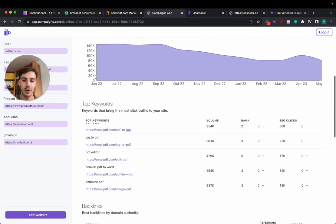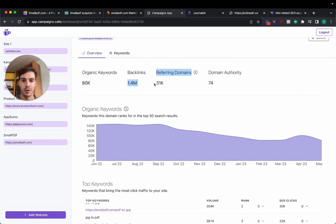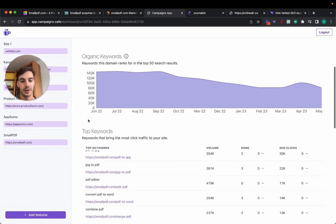So yeah, if you go down here, of course, 80,000 organic keywords, 1.4 million backlinks, 31,000 referring domains, and a domain authority of 74. So they've been around for a while. They have a lot of backlinks, a lot of traffic. So they've been able to build up this authority in Google's eyes.